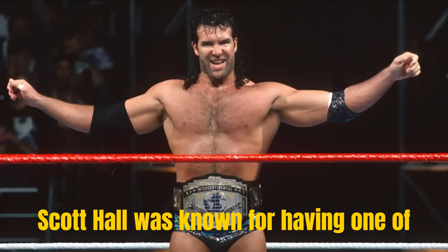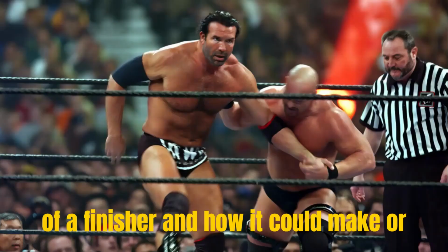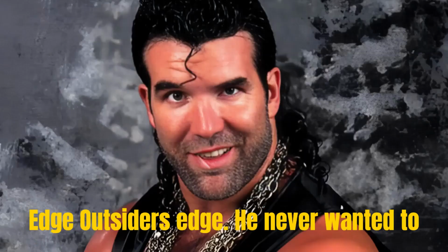Number 2. Scott Hall, the Razor's Edge. Scott Hall was known for having one of the sharpest minds in the wrestling business. He understood the importance of a finisher and how it could make or break a match. That's why he was so adamant about protecting the Razor's Edge, Outsider's Edge.